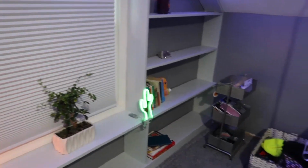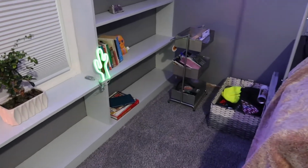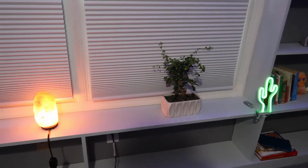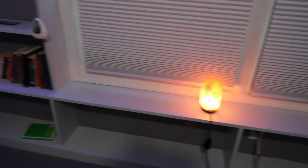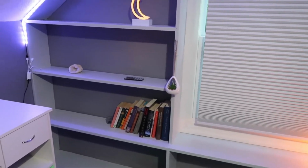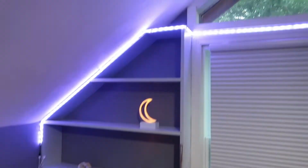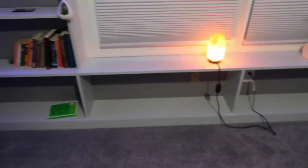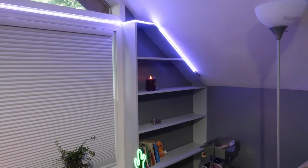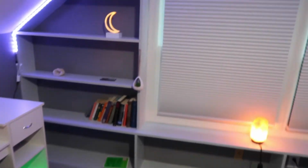I added a little bit of storage space with some of these baskets over here, because ever since I started Post Normal, I have more project stuff that I have to keep, and so that's a good area for that. So this is the updated wall bookshelf, and I think this is definitely the biggest upgrade that I've done in this room. It's pretty dope. It's pretty clean.